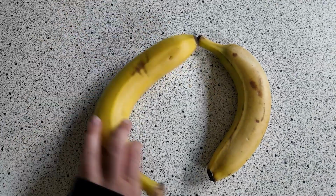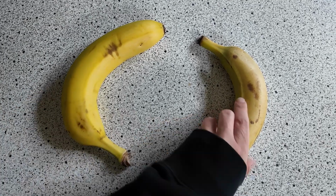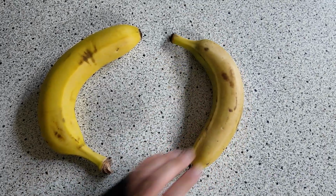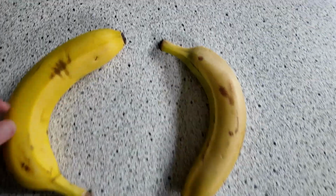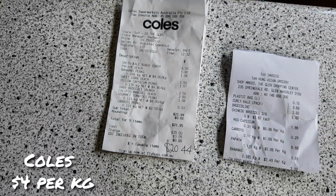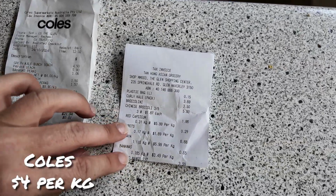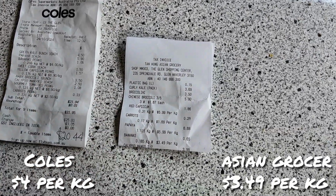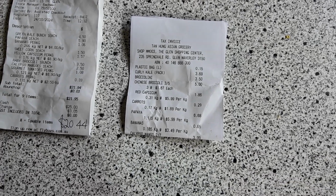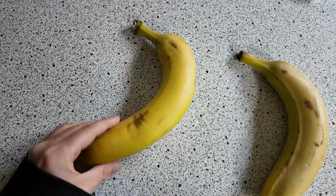Okay, next we have the bananas. Now there's a pretty significant difference here. The one from Coles is obviously bigger and brighter and a bit thicker. And this one is probably not quite ripe just yet. Got a couple of bruises, and it's not as big. So the bananas at Coles was $4 a kilo. So this is 0.266 kilos. And the one from the Asian Grocer is $3.49 per kilo. So that's cheaper per kilo. And this was 0.185, so obviously cheaper. Look, in terms of quality, I think these ones are a lot bigger.